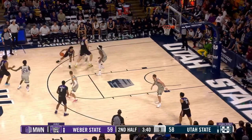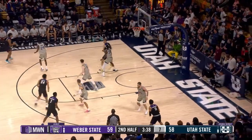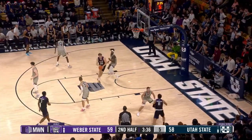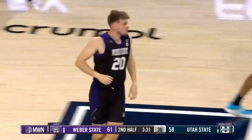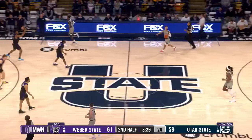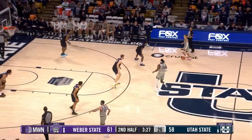Ballard playing with 4 fouls, comes around the screen, leaves it back for Chu. Chu's got good position against Atkin. Puts the floater up with the right hand and got it to go. Aggies not bringing the help, and a good job. Chu hasn't been great in the post tonight, but he got a good look there, and Weber State back up by 3.